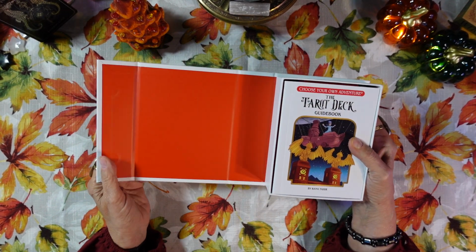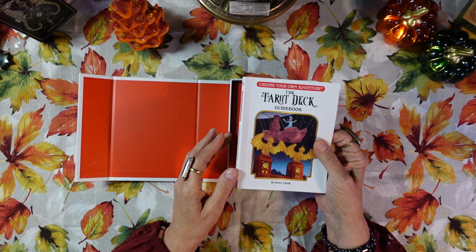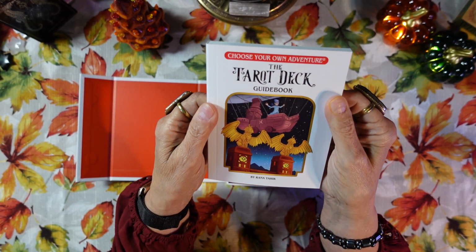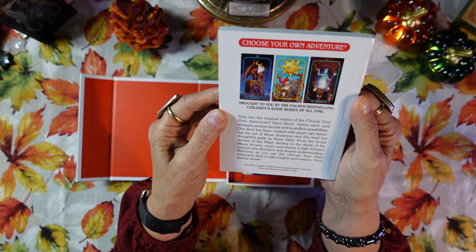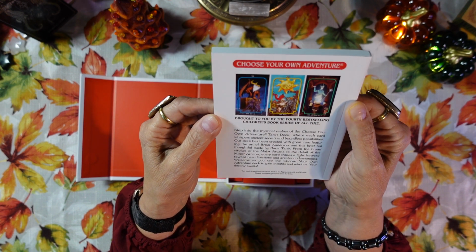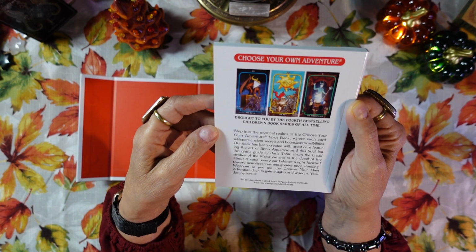Okay, so the inside is beautifully reddish orange, very fallish color. The guidebook is glossy finish, soft cover. The guidebook is by Rana Tahir again. It says this book is available in ebook format for Apple, Android, and Kindle. And it gives you the website again. Brought to you by the 4th best-selling children's book series of all time.